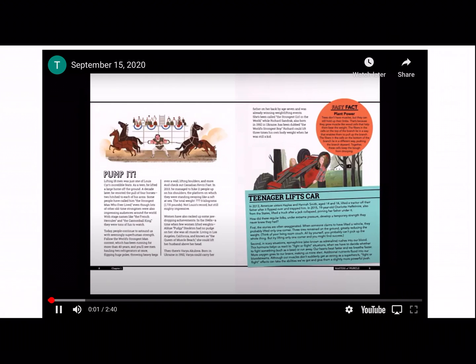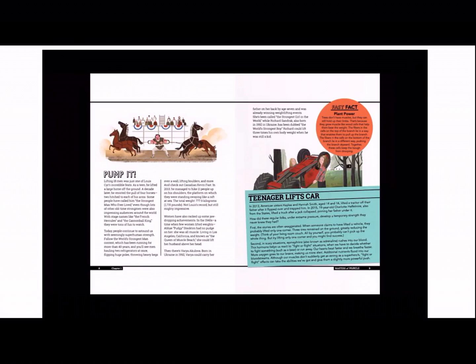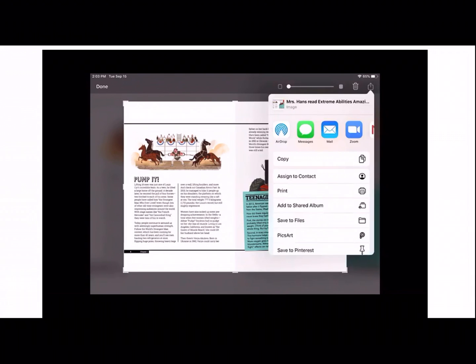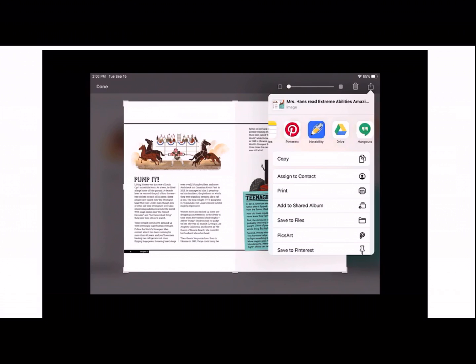Right now, I am reading a book in Epic, and I just read something amazing about how a teenager was able to lift a car in order to save their parent. Now, I think this is pretty amazing, and I want to make a sticky note on this page. So all I have to do is take a screenshot. Now that I've taken a screenshot, I'm going to click on the screenshot in the lower left-hand corner. Now, I want to send this to Notability. So in the upper right-hand corner, I'm going to click the box with the arrow coming out of the top. Now I have the choice of sending it to Notability. So I'm going to click Notability.